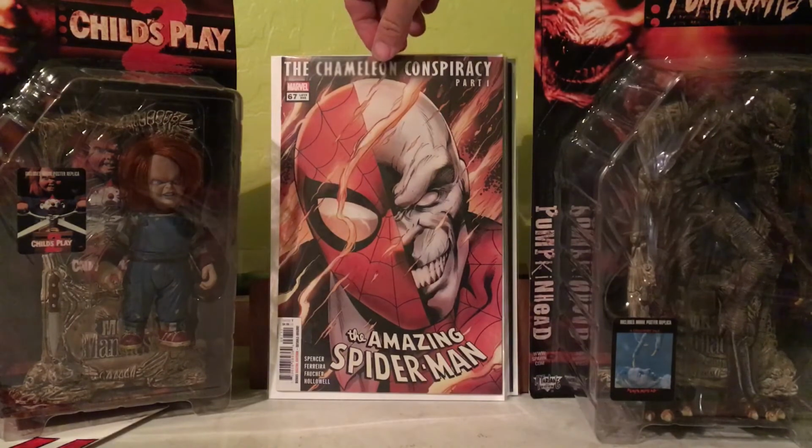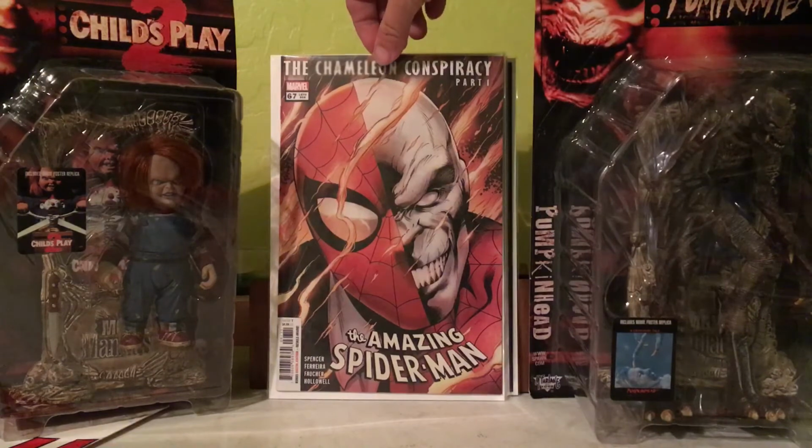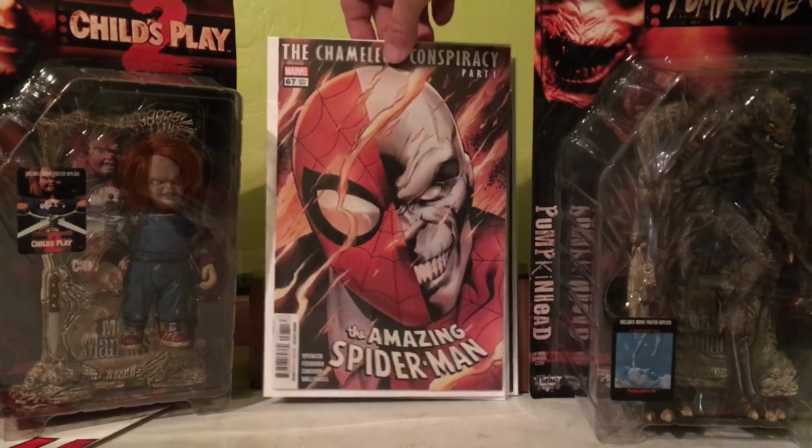Amazing Spider-Man 67. Surprisingly, this was good. I like this. A lot of people are down on Nick Spencer, but I like this one.